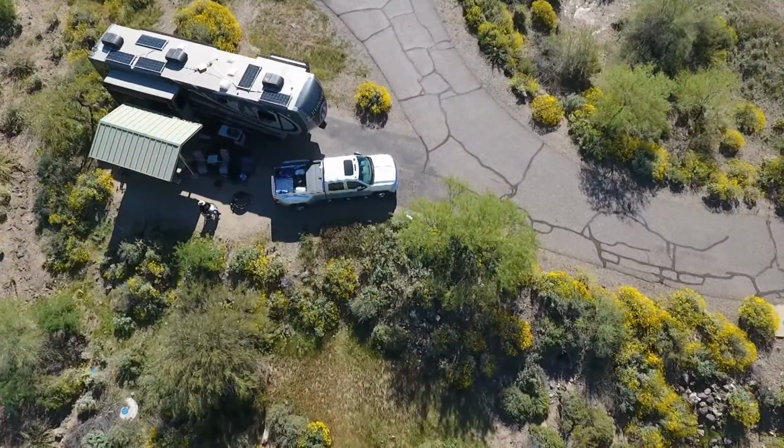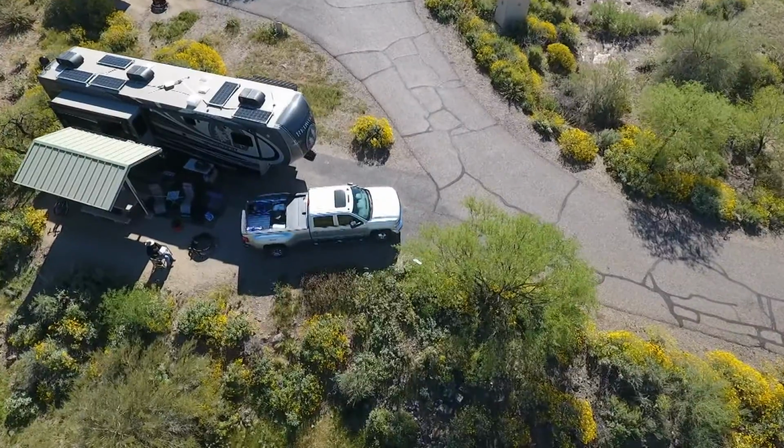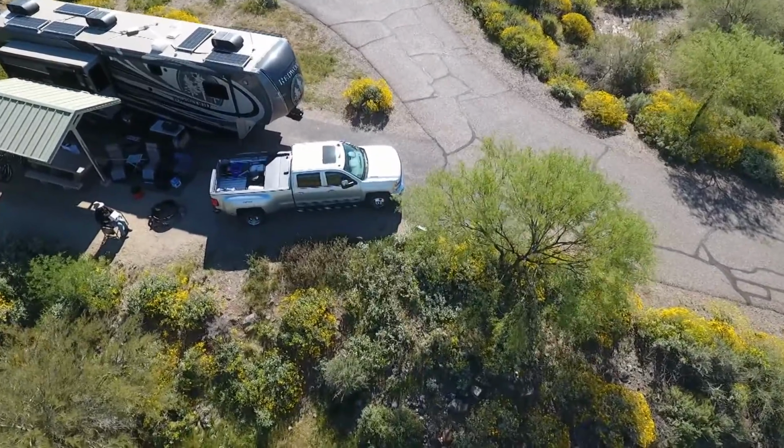Our camping area provided water and electricity, but there was no sewer, so we had to be careful about our water usage. We wanted to make our tanks last a full week, and we were able to do that.